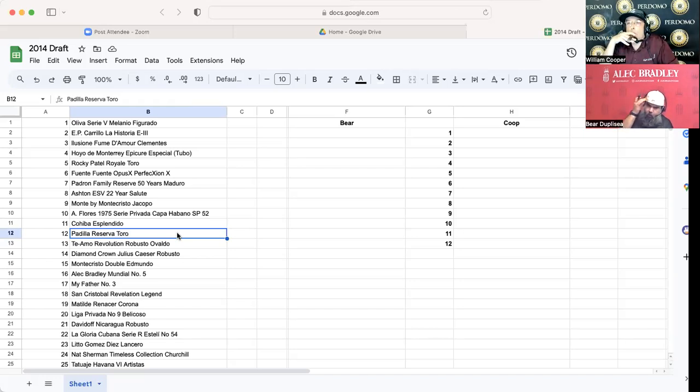I obviously have some thoughts on some of these cigars along the way, but overall there's some good stuff. And one of the things you can point out right off the bat that's really surprising is that Fuente and Padron are both out of the top 5. That's crazy. That's a rare one that's happened. A rare time that's happened.